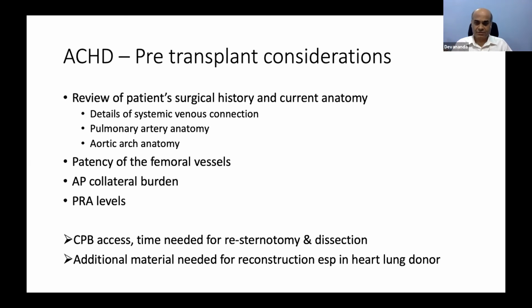Patency of femoral vessels is very, very important again because you have to plan your CPB access, because of multiple catheterizations or sometimes long stay with the femoral arterial groin vessels for inotropes and pressure management. We do see problems with this access. AP collateral burden is to be looked into. If something needs to be embolized, it should be embolized wherever possible.